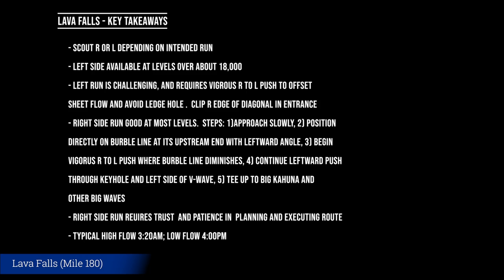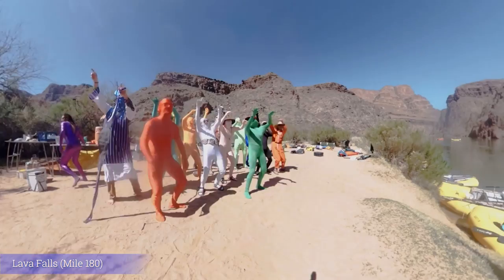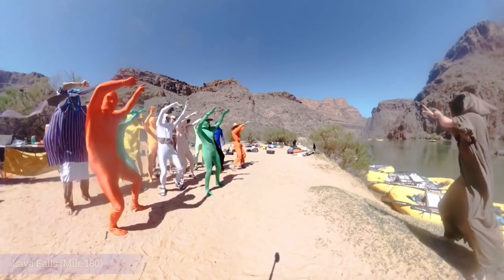There is absolutely no joy in the world quite like getting through Lava upright. So it's time to party.